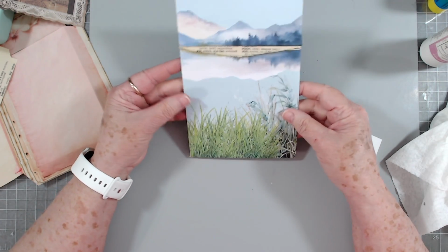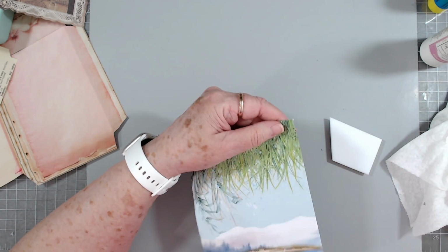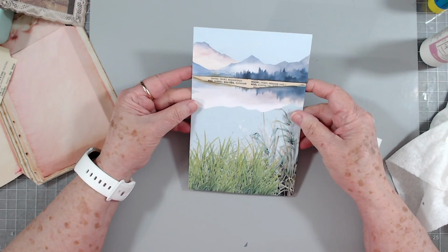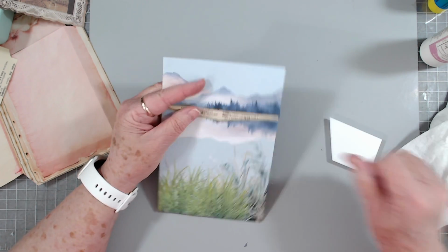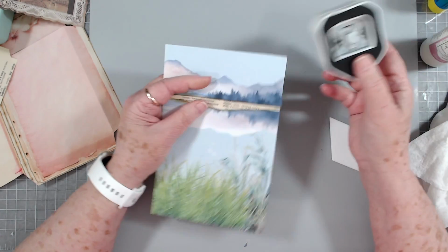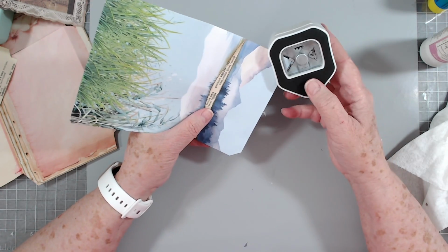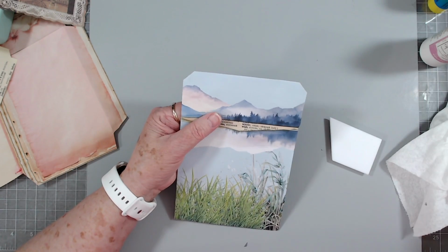Okay. Oh, love that. Love it, love it, love it. I got a little piece right there. I don't know what it is. Okay, so we've got the mountains, we got the water, and we got the grass. And let's see, I think on this one we'll use our other punch. This is the tag punch, and it punches tag corners. And I am just going to cut that like that.